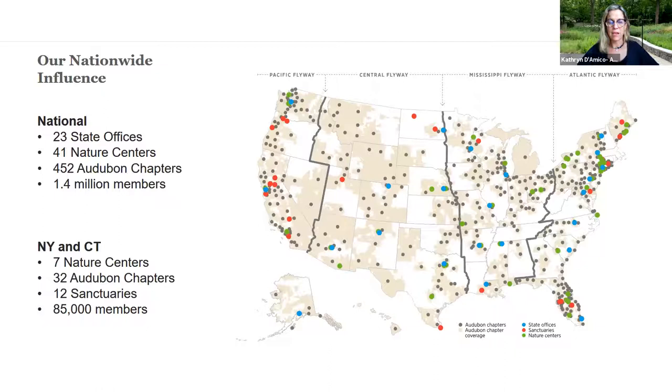In New York and Connecticut, our two sister states that work together, we have 7 nature centers, 32 Audubon chapters, and I think New York has the greatest amount of Audubon chapters in the country, and 12 sanctuaries, of which we are one, we're a center and a sanctuary. In New York and Connecticut, we have 85,000 members just in those two states. And all of these dots here that you can see are different nature centers, state offices, sanctuaries, and chapters.